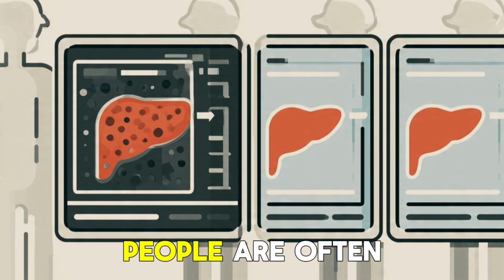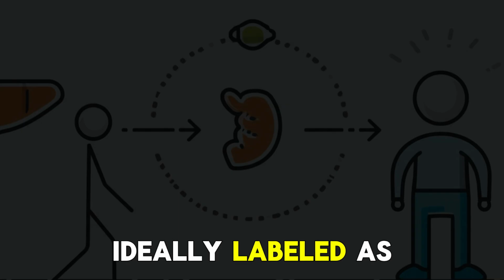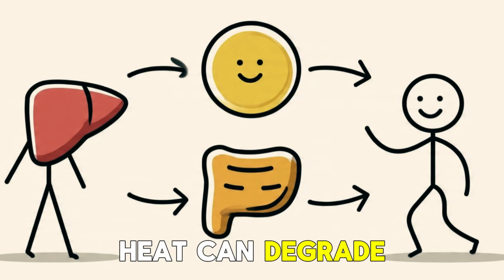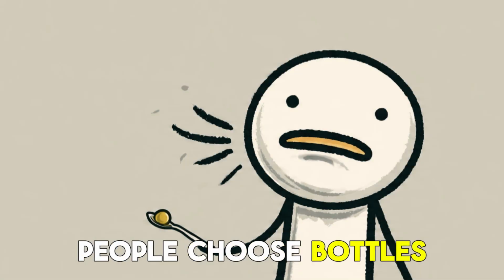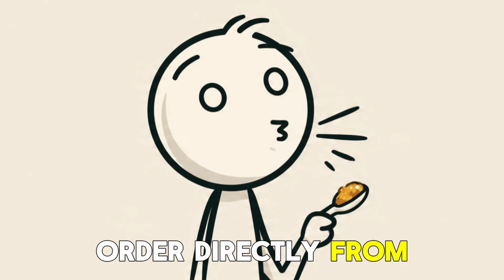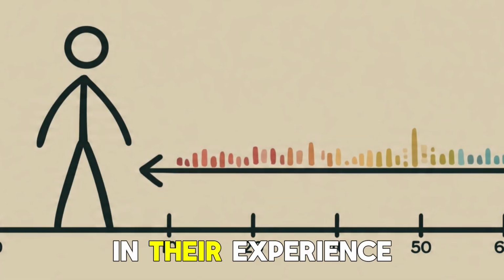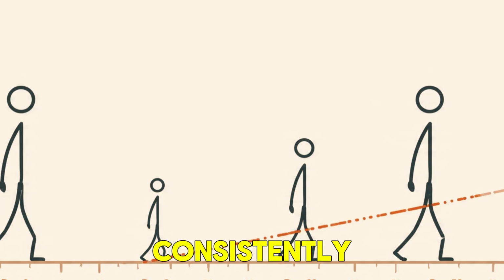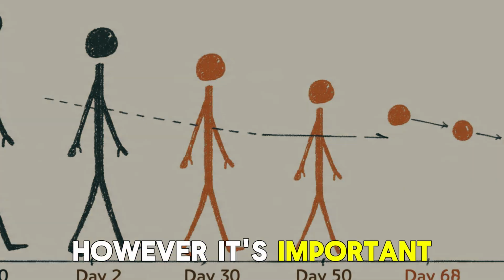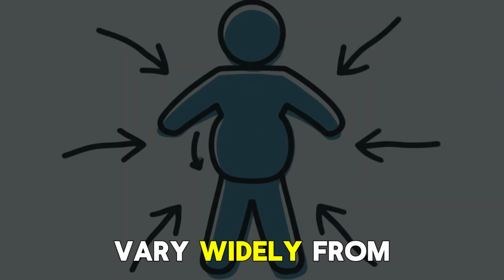From a buying perspective, people are often advised to look for extra virgin, single origin olive oil in dark glass bottles, ideally labeled as first cold press or first harvest. Storage conditions also matter since light and heat can degrade quality over time. That's why some people choose bottles from the back of the shelf where they're exposed to less light and handling. There are also people who prefer to order directly from specialty sources rather than supermarkets, claiming it helps ensure freshness and quality. In their experience, using a higher quality olive oil consistently can make a noticeable difference in digestion, energy stability, and cravings. However, it's important to understand that these claims are based on personal experience and marketing narratives, and results can vary widely from person to person.